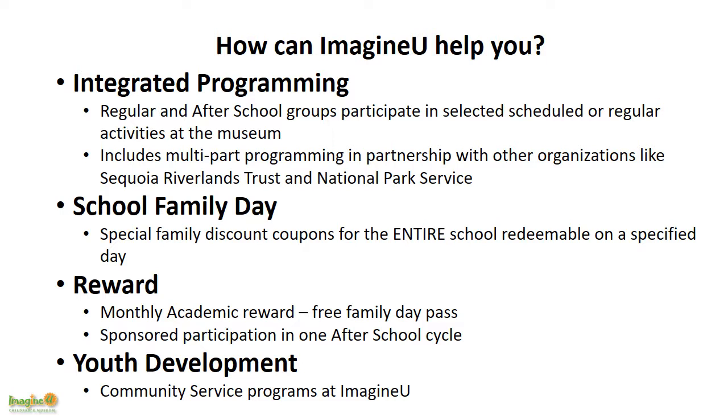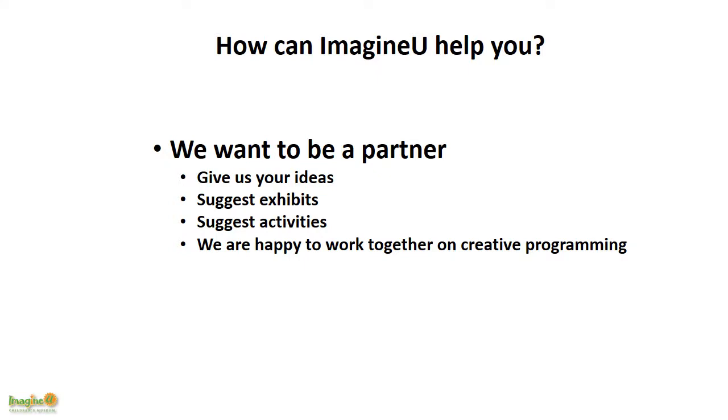Finally, we strongly encourage youth development through participation. This may be in the form of community service, as listed here, or even in creating and running a project for the benefit of the general public that comes to the museum, of course teaching how to do social interaction on multiple different levels. We want to be a fully contributing member of our greater community and to be a resource to those who help prepare our future.